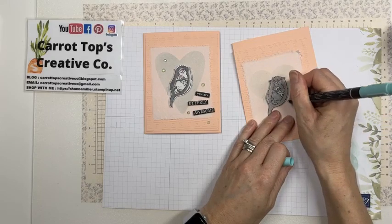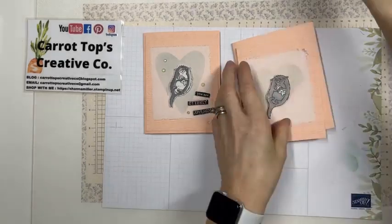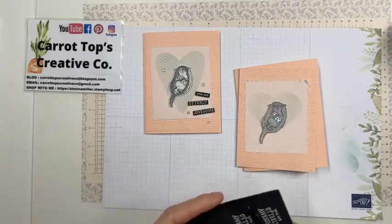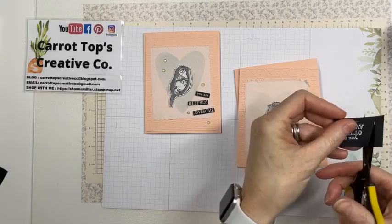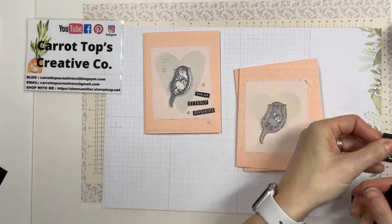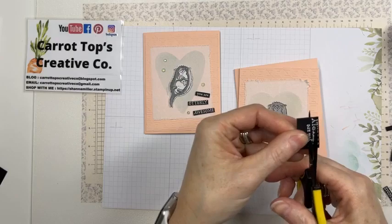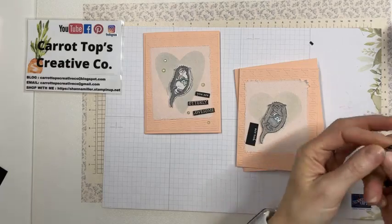I think I need a new marker. This doesn't seem to be marking it up very well. But you'll get the gist. I won't spend too much time on that. You'll see I've just kind of added those in just to give it a little bit of dimension. And then we're going to take our sentiment, one of them, and we're going to cut it up. So I'm just going to slice off these edges close to the words. And I've embossed these in white embossing powder. So I'm just going to slice basically directly right in between the words and trim that off.